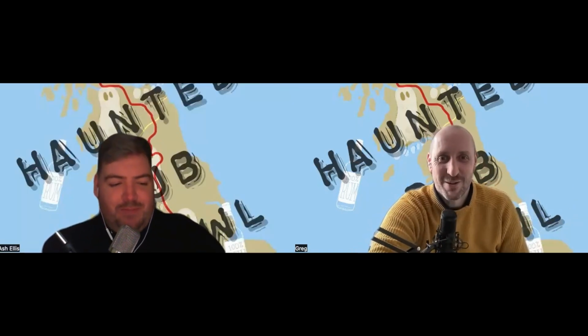Awesome. I do like that red facade on the front. It's quite cool. It's nice. Stands out, doesn't it? Nice architecture inside as well. And yeah, you can see through the window. Cool.